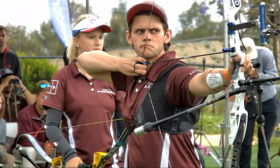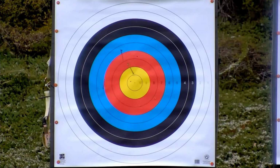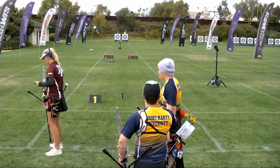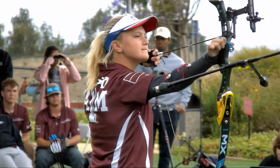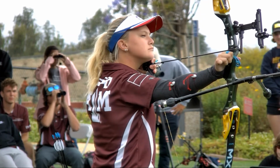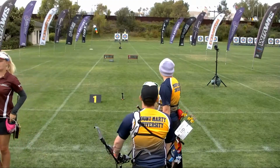Some fine form from these archers here. Beautiful. Good shot, a 9 there from Alex, next to his other one, a high 9. See if Riley can get a strong shot here. Finish it off well. Riley won gold last year in this event, shooting with me. She's looking to get another one this year. Left 8, just out left.